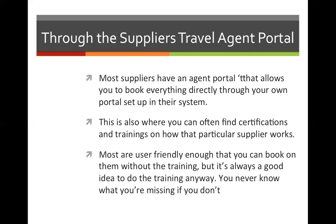And it's also a really great way to learn how that particular supplier works. And most of the supplier travel agent portals are user-friendly enough that you can book on your own without using the training. However, it's still a good idea to do the training anyway. You just never know what you're missing out if you don't. I've had suppliers where I had booked a lot of things with them but never went through the training. And when I eventually finally went through the training, I had a lot of aha moments like, oh, I didn't know I could do that, or oh, I didn't even know that was available. So it's always a really great idea to go through as many trainings as you possibly can.